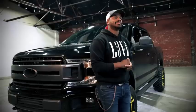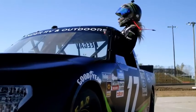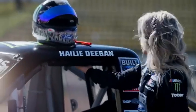I was able to continue the family legacy with my grandfather and my father owning Ford F-150s. Now I got one. My son's gonna have one. There's guys that have been racing the truck series longer than I've been alive, and so it's really hard to beat experience like that, but it's gonna be a challenge, and I'm excited for it. And we're out of here, built for tough.